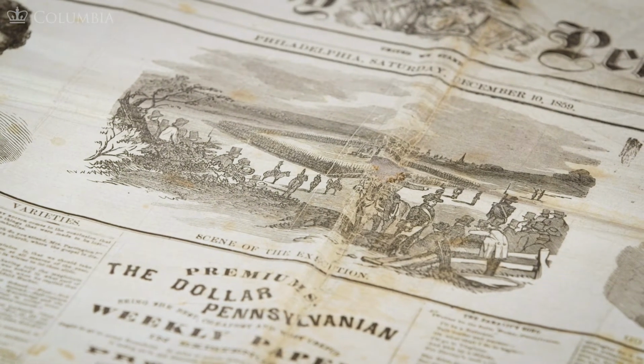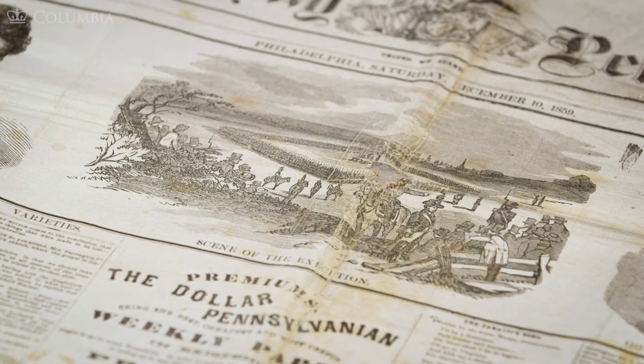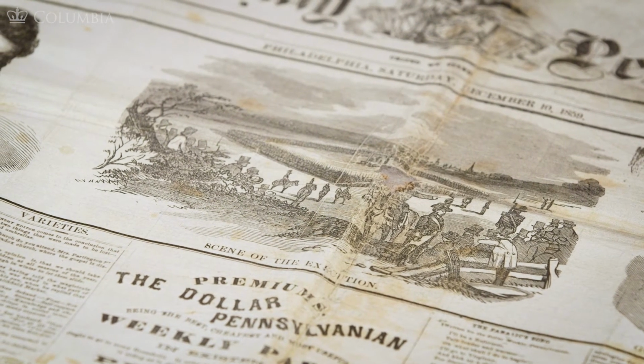And when we think about why this particular issue has been saved, I think it is about this engraved image at the top, which shows the scene of the execution of John Brown, the anti-slavery activist who raided a federal arsenal at Harper's Ferry in Virginia in an attempt to incite a revolt of enslaved people.